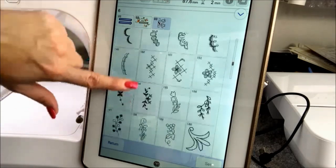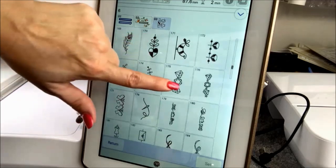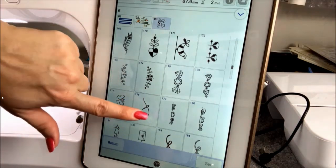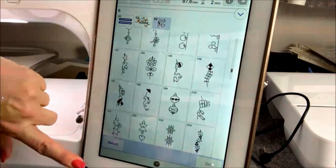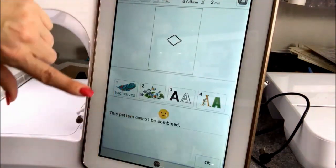There's also some cute little sparkles in here that I think they put in the machine just for me. So see, little sparkle stitches. But these are decorative sewing stitches. You've got needle and thread. You've got a little pin cushion. You've got little dress forms, all kinds of fun ones. I'll show you some here in just a second. Okay, then you have your quilt sashing.